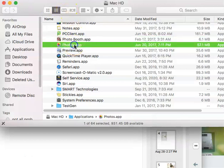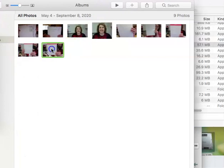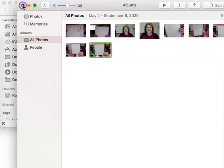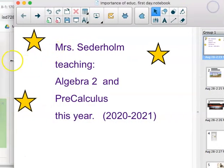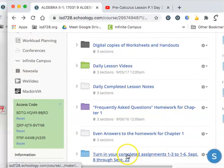So I go to Photos App. There's my picture. And with an Apple, all I have to do is drag and drop over on my desktop. And now it'll be really easy to find that when I have to put it into Schoology. So how do I put it into Schoology? Well, that's what the blue file was for. Turn in your completed assignments.